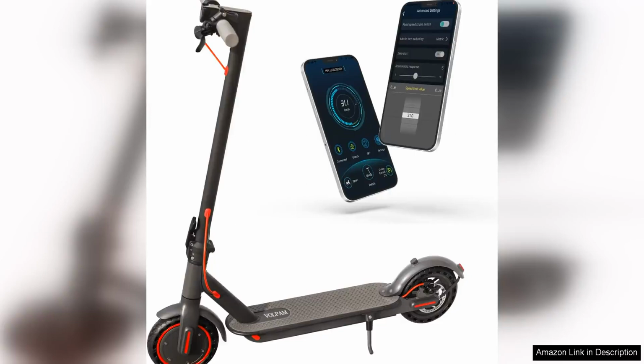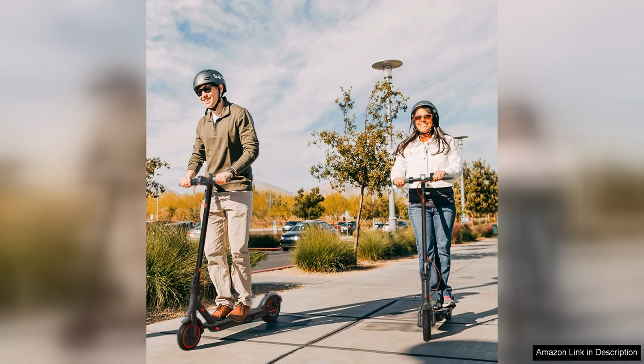The electric scooter with 8.5D tires is a reliable and efficient mode of transportation for short to medium distance commutes. With a maximum range of 21.7 miles on a single charge, this scooter is perfect for daily use, whether you're heading to work, running errands, or simply enjoying a leisurely ride around town.